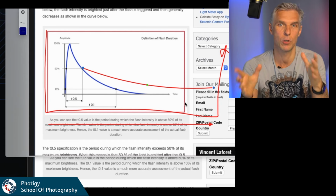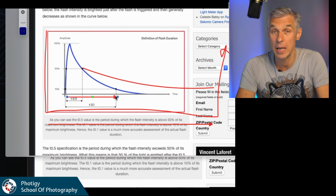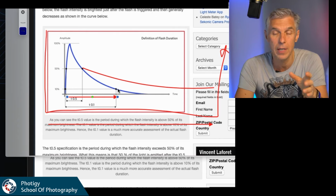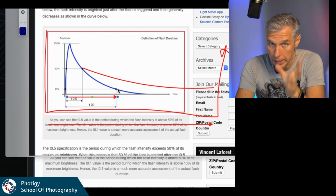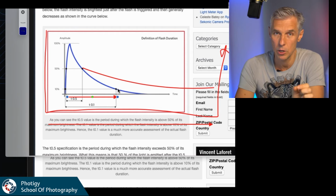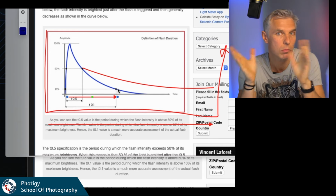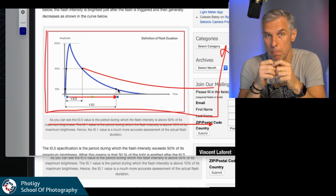Ask the manufacturer to provide you T.1, because this is the effective one. If they say that T.1 time is 1/10,000 of a second, this is cool. This is enough to freeze anything, and after that you don't care, because the remaining 10% of the light won't really affect the exposure. This is the most important thing to understand. You need to look at T.5 times in the specification. If it's T.5, you can multiply that number by 3, 2, somewhere like this. Usually T.5 is 2 to 3 times shorter.